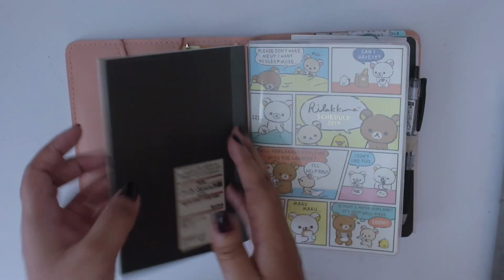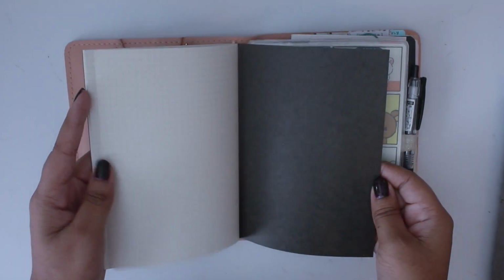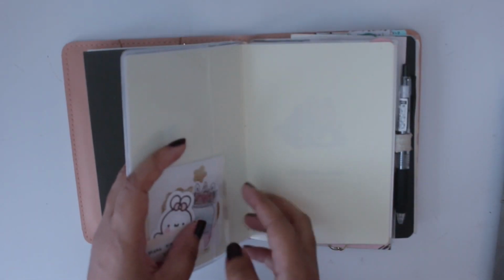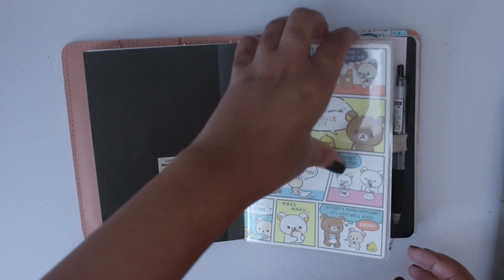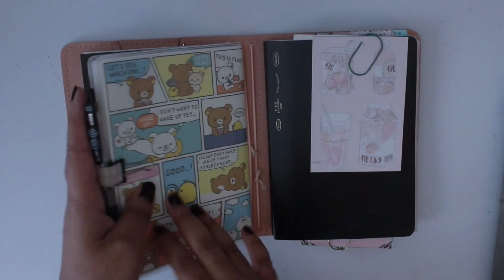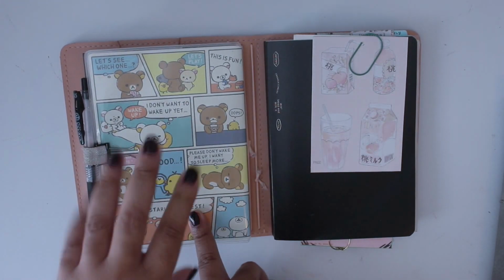But I just wanted to show you this book add-on here. It's just a graph notebook, and it's from Muji, and my friend Zuleika sent that to me. I just love it. And then this, of course, is just a monthly planner that I just stuck in here, and I use that to write everything I have going on in a month so I can schedule down me time.